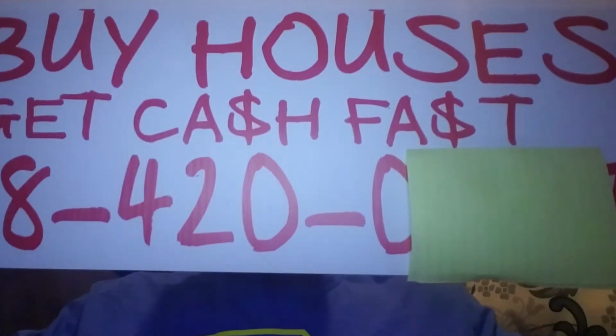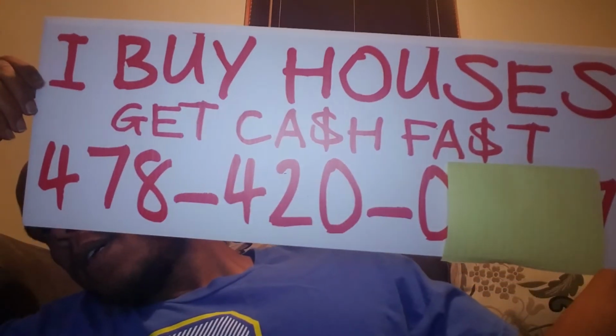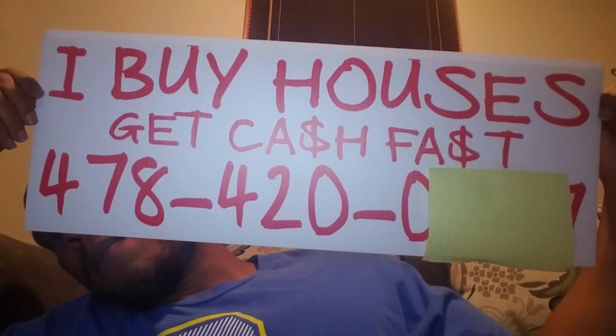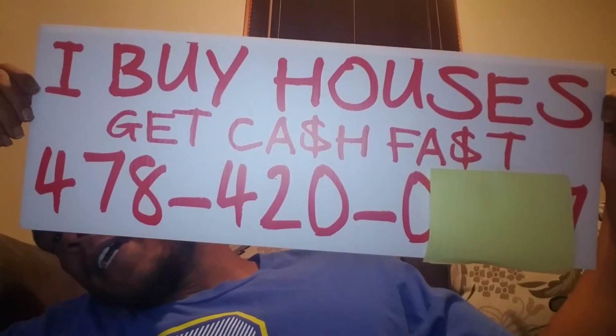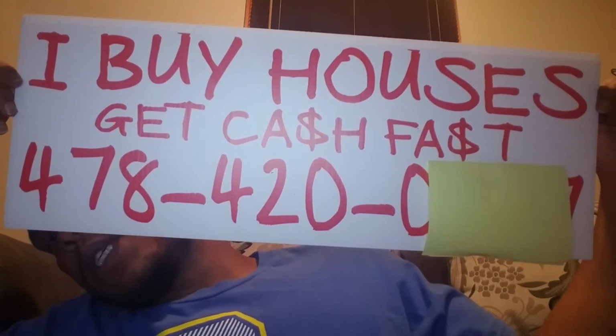But here go what some of the signs look like. I got some right here just so y'all can see. Here go one of them. Let's see. All right, there you can see it now. It says I buy houses, get cash fast, and then it has a phone number below. That's kind of typically what you want to get, y'all. Just something to let your potential customer know what you do.